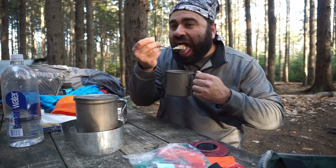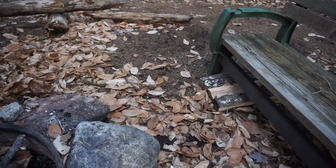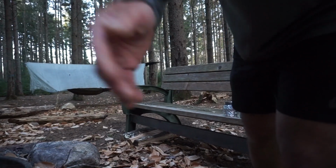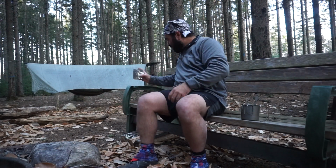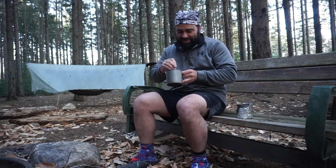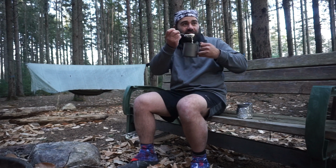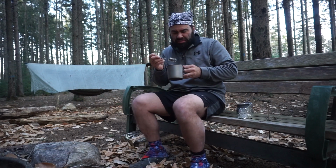Ooh. Got the fire going. There's a couple logs under there. I've still got to collect some. Look at this though, benches. Look at this. This is like luxury. I got a cup holder. It doesn't fit my cup. You probably can't see it. Tea. Ramen bomb with hot sauce. It's like being home. All the luxuries. Except no neighbors.